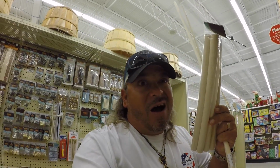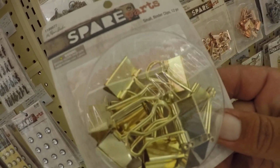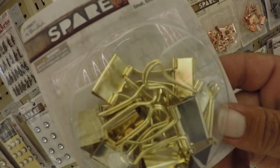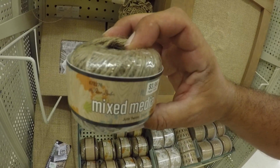Now we got to figure out eyes for the rod. We got to figure out a handle. We got to figure out the reel, line, and hooks still. All right. That's what I'm talking about. These are going to be the eyes to the rod. I was hoping to find a variety pack of different sizes, but I think we can make just this size work. A little bit of twine for $3.99.